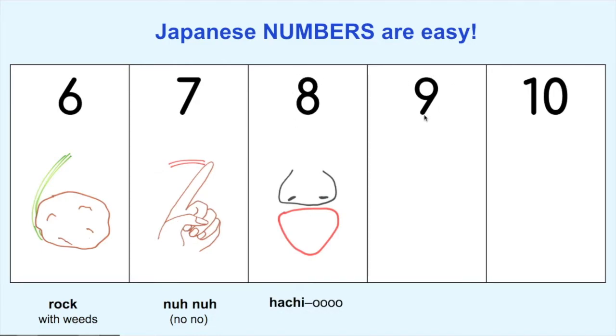This is the number kyuu. I think you can guess what I'm going to say. When you see this shape, I want you to think of the letter Q. If you ignore the curve at the end, this top part looks like the number 9. This number also has a second name. It can also be pronounced ku.